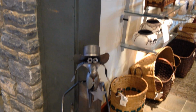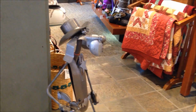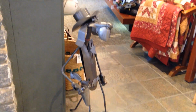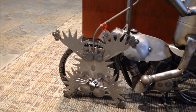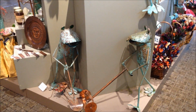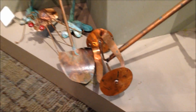It's cute. A dog with a gun. That's what we need. We need dogs with guns, don't we? What a cool idea. I like that. Okay, there is a horse on a motorcycle, and he just ran over a cat and flattened him out. So cute. Here's frogs working in the yard, cutting grass and shoveling. This is just too cute.